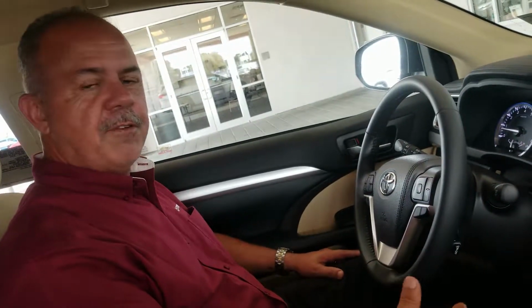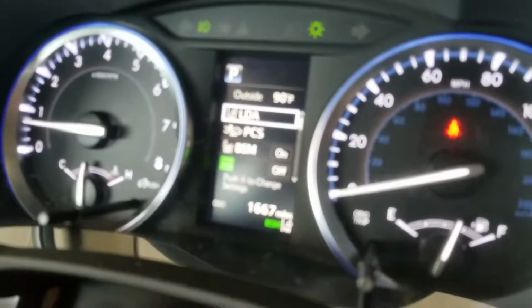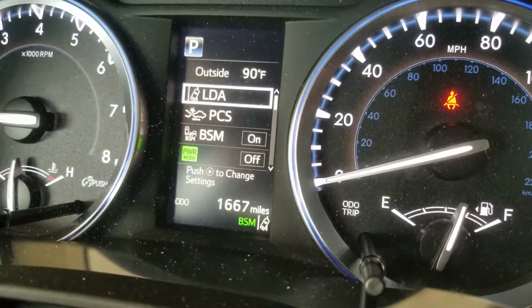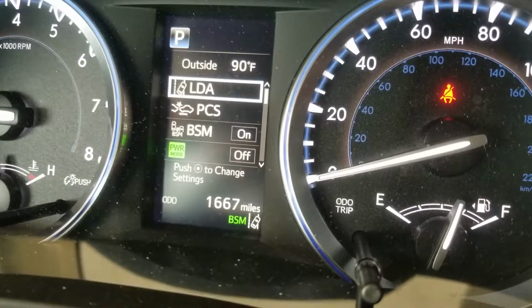It's called Toyota Safety Sense, and basically it's to help you keep safe on the road, and I know that's important to you. Okay, the first feature I like to go over is called LDA, Lane Departure Alert. If the cameraman can point his camera toward the center console of the vehicle, you can see where it says LDA, PCS, BSM, and I'm going to go over each and every one of those features individually.